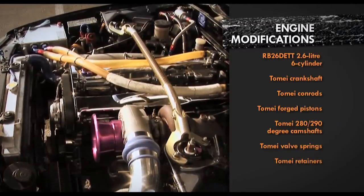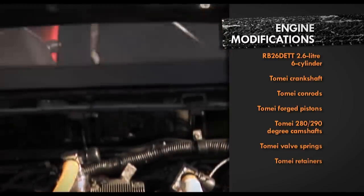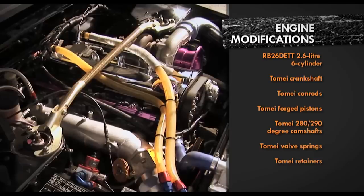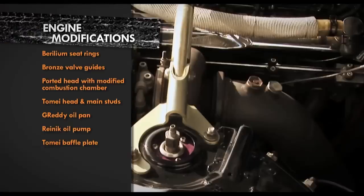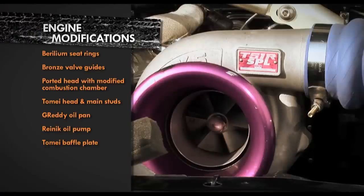The fully built RB26 with all Tomei internals is still 2.6 litres, but revs beyond 9,000 RPM. Rest assured, there's plenty of tricks and secrets inside to keep it together, as it makes 900 horsepower with boost only, supplied by the HKS T51R SPL turbo kit.